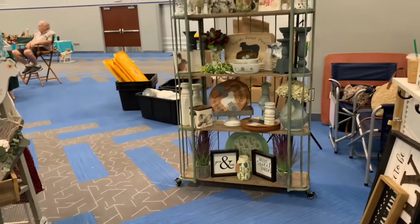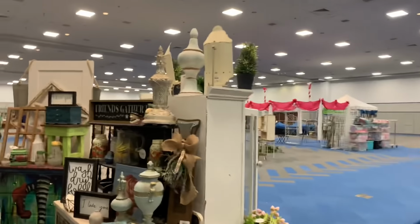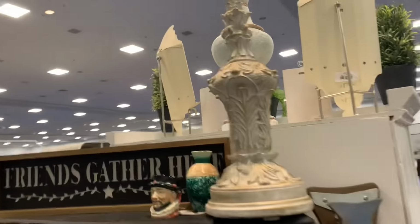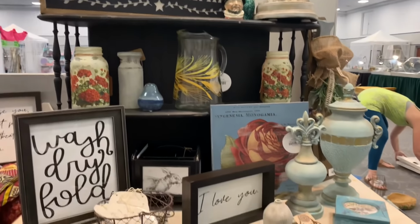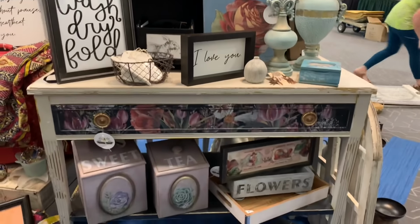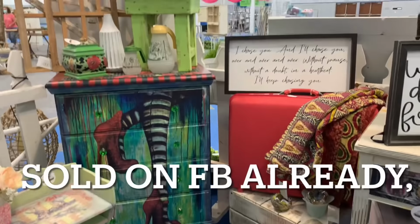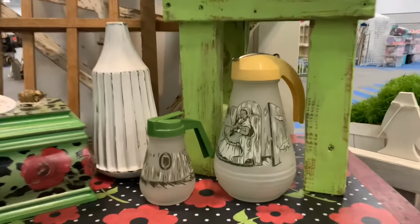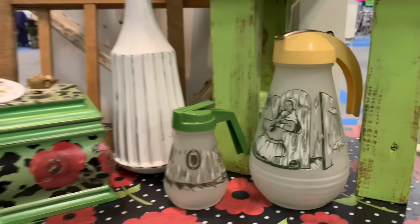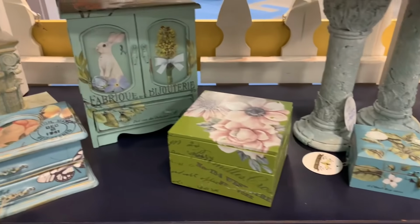Do you recognize things from different videos? Is there anything you'd like me to show you a video on how to make? Oh, I still love that dresser. It's fantastic. All my boxes that I do.